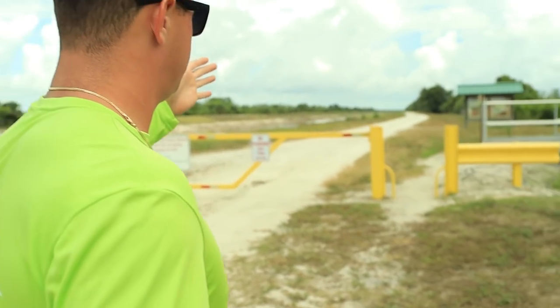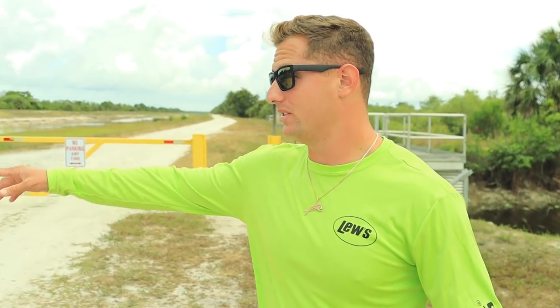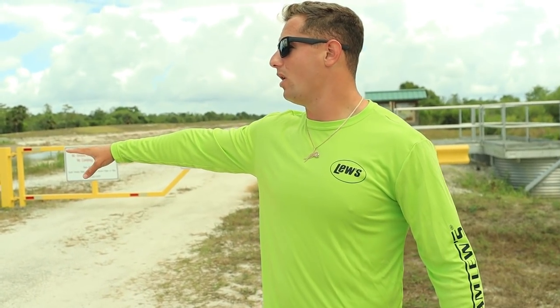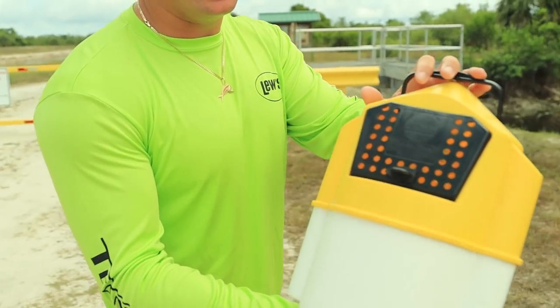All right, guys, right behind us is this trail, and it goes for literally miles and miles. I've seen some crazy stuff here before. We have to be careful because there's a lot of water moccasins and water snakes and alligators that like to sit up on this bank. I've never seen the water level so low here, but we have our live bait container, and whatever we find, we're gonna throw in this bucket.